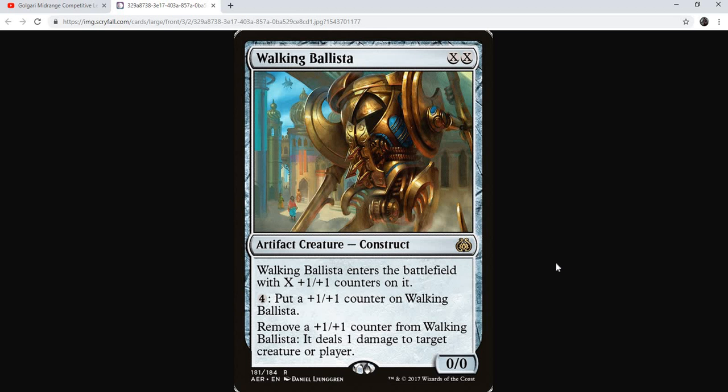Now, a Walking Ballista, even if we cast it with 6 mana, which, that's a lot, you know? The games go long, but we don't necessarily always get beyond 4 or 5 mana on curve, even if the game's going long. So even if we have 6 mana to sink into a Walking Ballista, it's still only a 3/3, so it's not exactly gunning down big creatures that are holding off our big creatures, right?